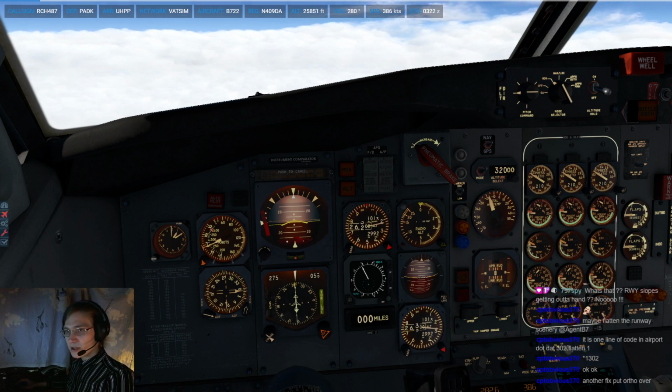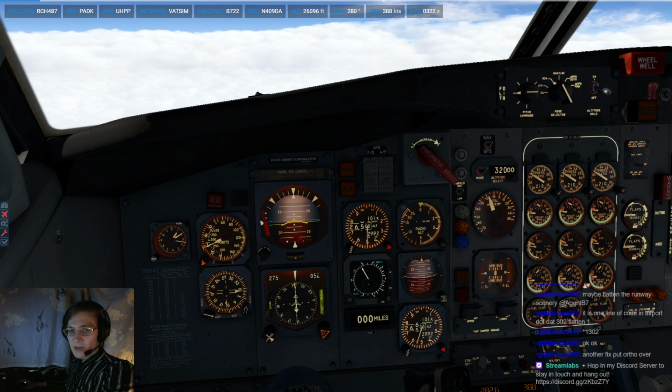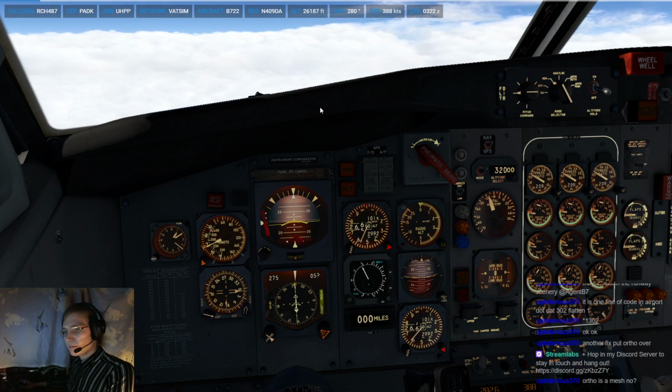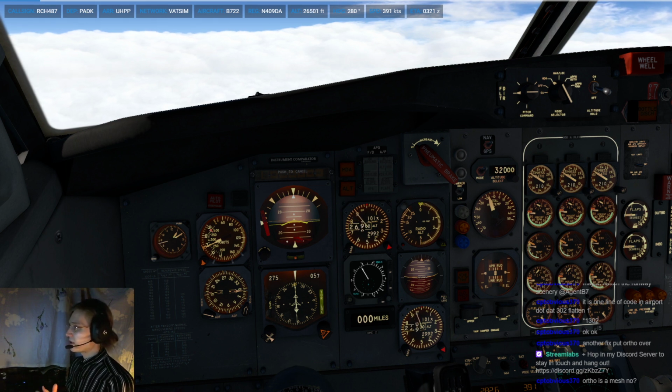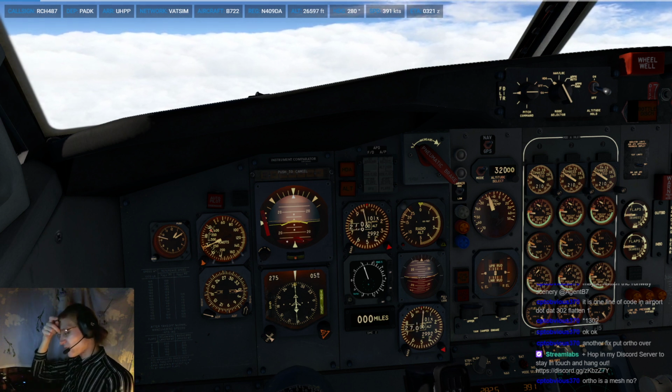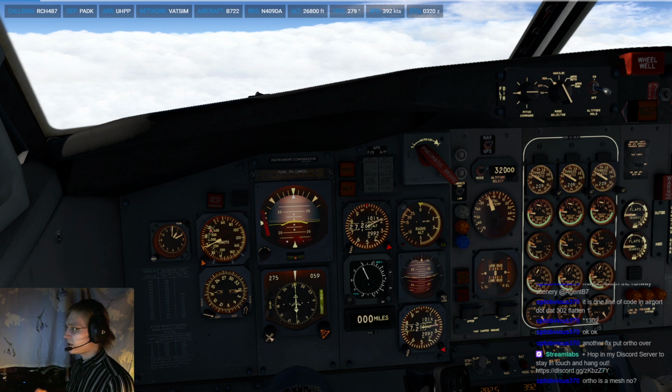Look at this, amazing, still have the NDB reception. Oh, look at this, we departed just in time. There's already snow in ADAC. Ortho is a mesh. What Ortho for XP contains is two things, not counting the overlay. It contains the mesh, which is the height map, and the texturing, and the georeference texturing.